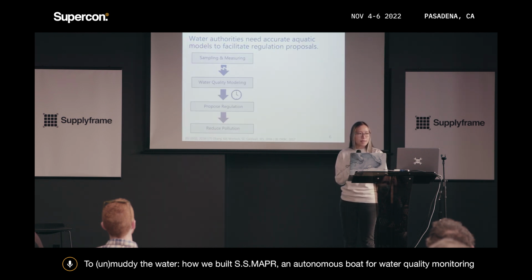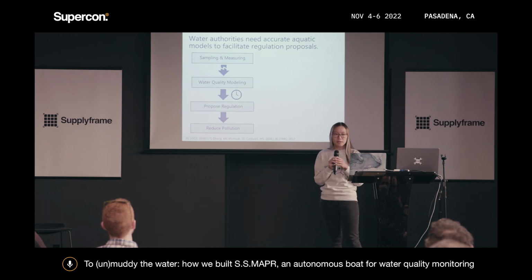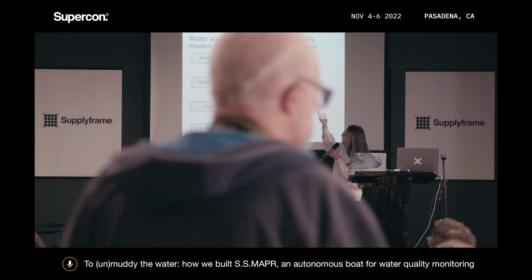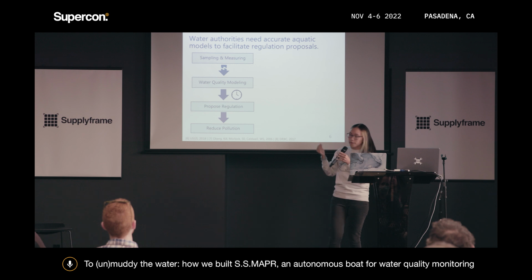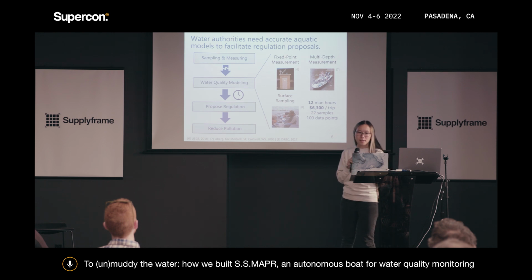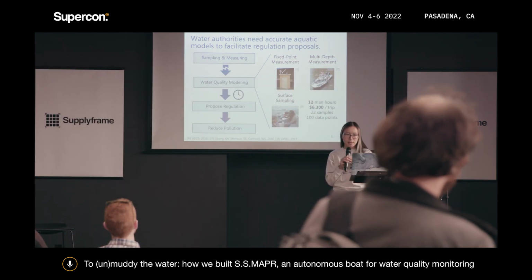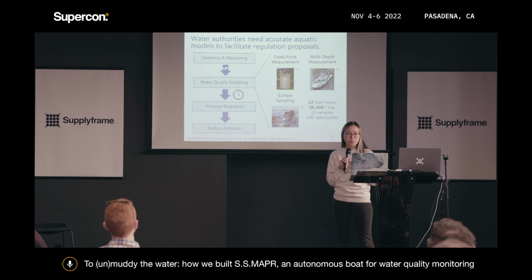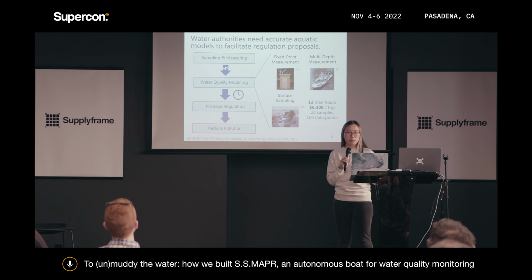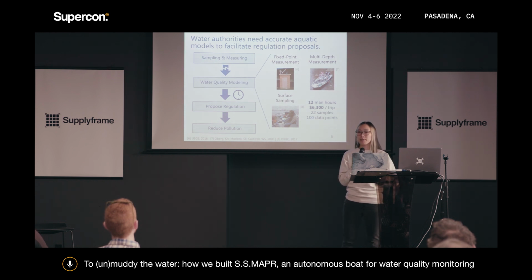If we look at how they regulate those emitters, they need an accurate aquatic model to facilitate the regulation process. And the bottleneck back then was that it took them years just to do the first step, to collect enough data, to sample and measure and get the data, to model, and then propose a regulation. And that took time. Currently, they take measurements at fixed locations along the river, and they also take samples at the surface. So this data is super limited. One sample was used to represent 6 miles of river, which is on average 45 feet deep. What does it mean? It means we're trying to predict whether there's gold 3 floors underground in downtown LA by taking a soil sample in Pasadena.